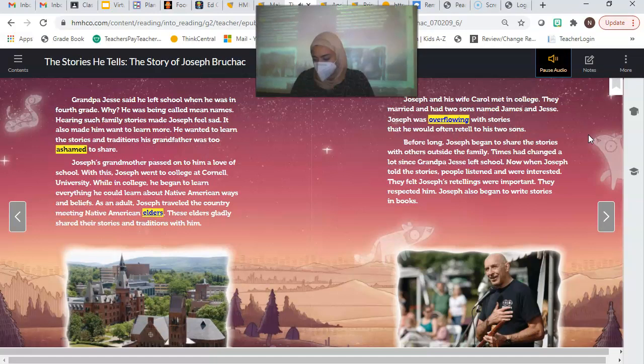Joseph sharing stories. What is this part of the story mostly about? Okay, and his love for learning about the Native American background. It made him a good storyteller, right? He told his stories and he learned from a lot of Native American elders. He shared these stories outside the family, then he wrote the stories in books. He became known as a Native American storyteller. Very cool.